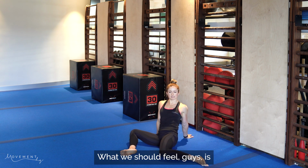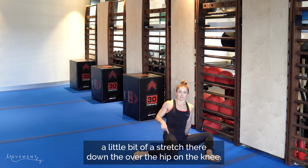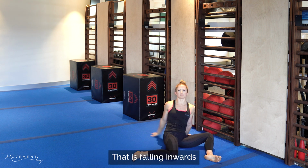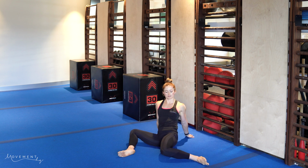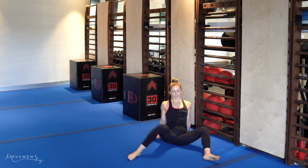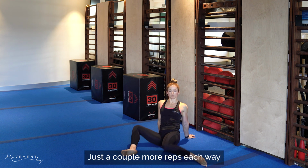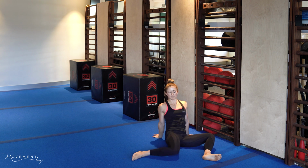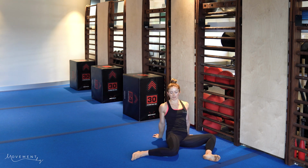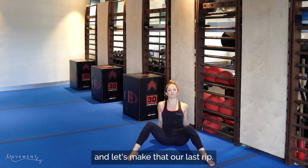What we should feel, guys, is a little bit of a stretch there, down over the hip on the knee that is the side that is falling inwards. Just a couple more reps each way. And let's make that our last rep.